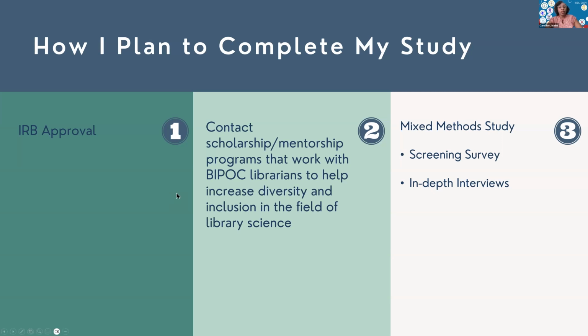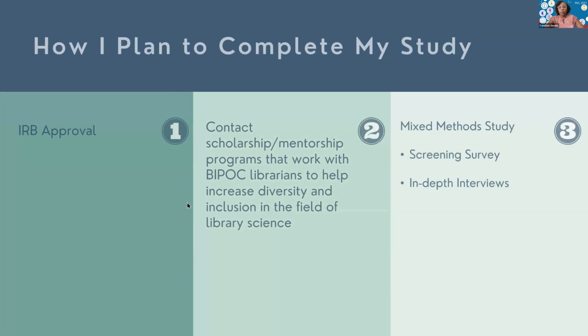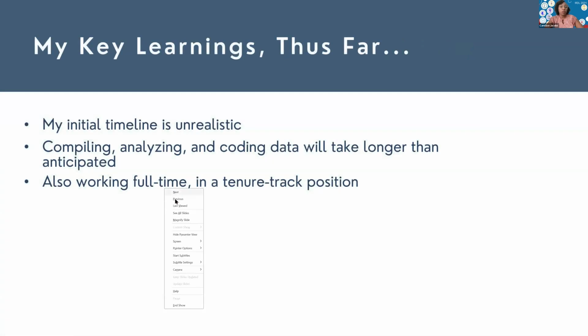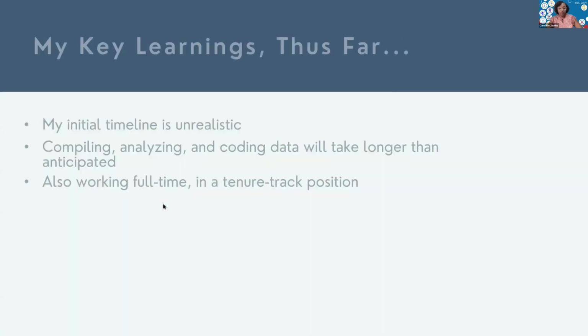Okay, so who will be included in my study? I'm going to include BIPOC librarians from all types of libraries. It's not just academic. And in terms of what stage I'm in during my research project right now, like I said, I have completed my IRB application. We had to do research proposals for IRDL, which has been incredibly helpful because it actually helped me to begin my literature review. So I did that proposal rewrite and also began the process of identifying scholarship/mentorship programs that I'd like to work with. And I've also begun contacting those programs. So my key findings thus far.